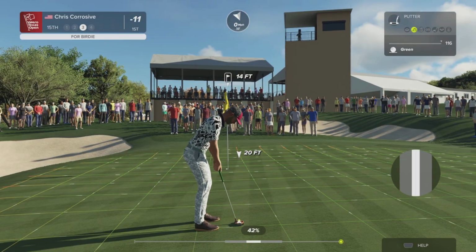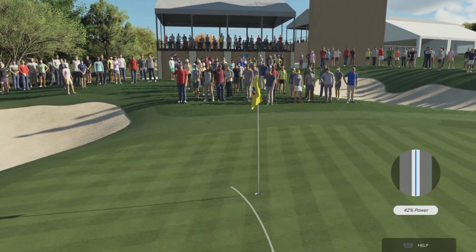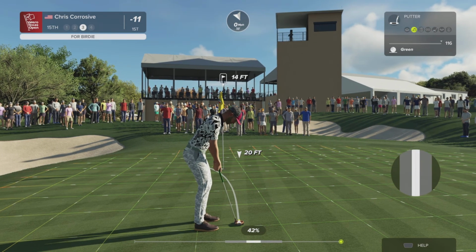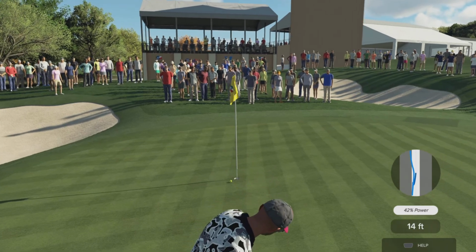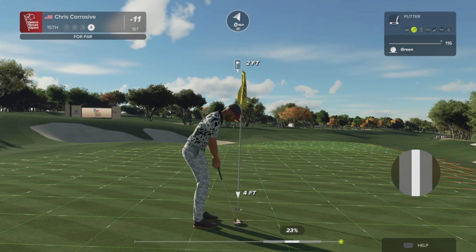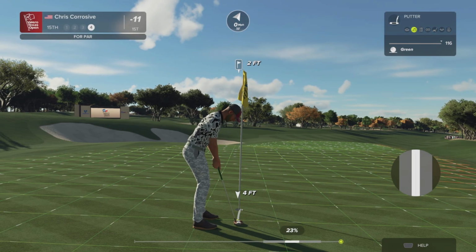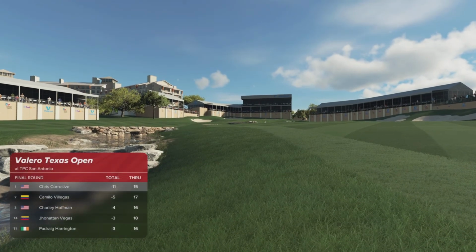From the cup, he's staring down a birdie putt here. He's on a good line. Big putt for par coming up. And the putt drops. Now 11 under.